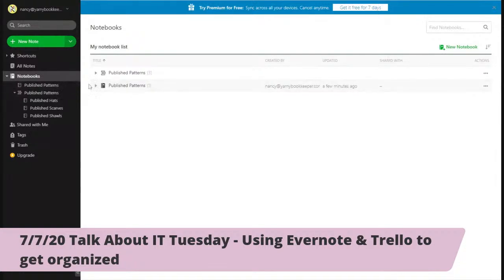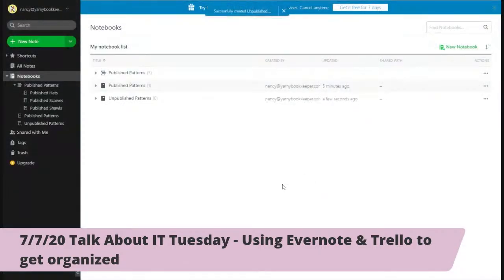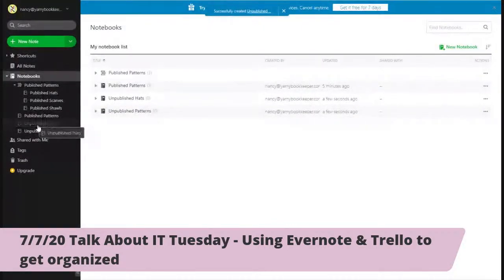So look, how cool is that? So you can create a new notebook. And this one would be unpublished patterns. And then you could create notebooks within that main one. So you could do unpublished hats. And then you could drag that down here.